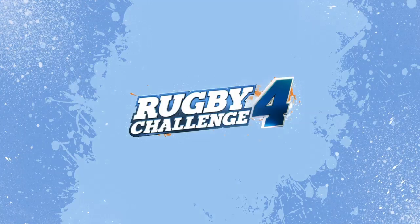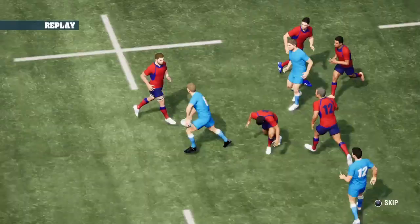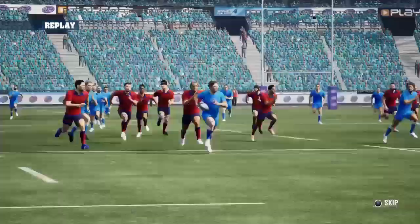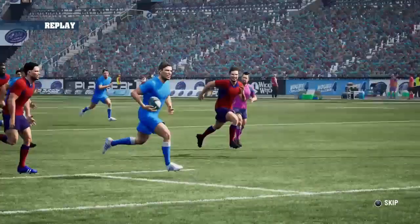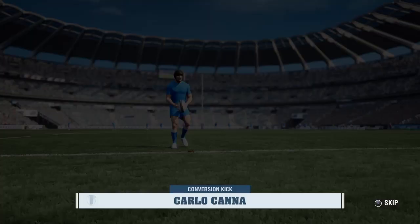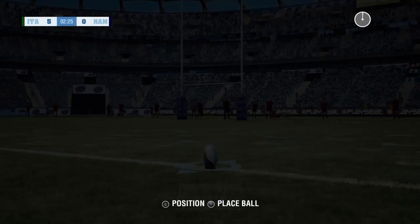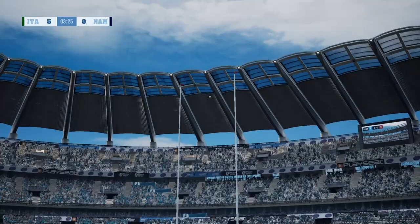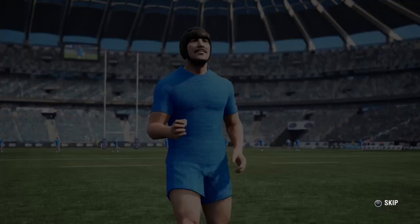From the kickoff, Pelletri, beautiful pass out to Carlo Corner, and then just a lovely inside pass to Benvenuti, who goes over for Italy's first try. Conversion from Carlo Corner shouldn't be a problem. Yep, that one is going straight through, so 7 points to nil after just 4 minutes of play.